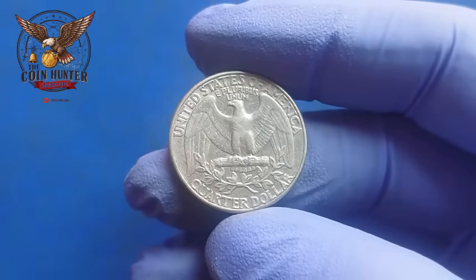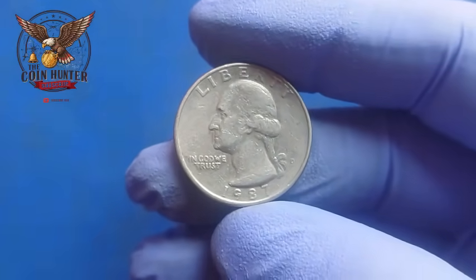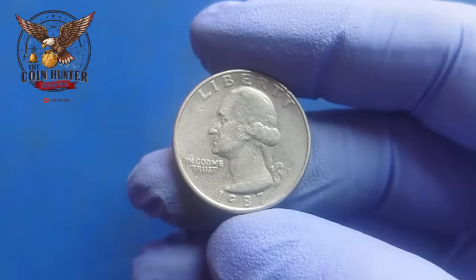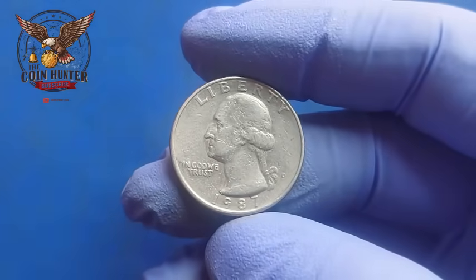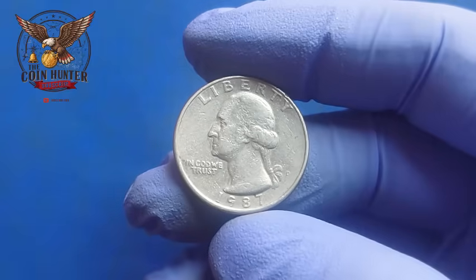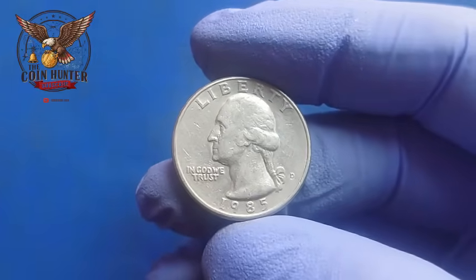And after that, we've got 3 more coins that will take this excitement to even greater heights. So whatever you do, don't click away, don't skip ahead, stay right here with me because we're just getting started. And by the end of this video, you're going to be looking at every single coin in your possession with completely new eyes. Next, 1985 D.